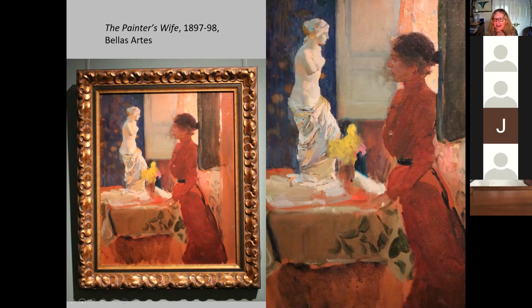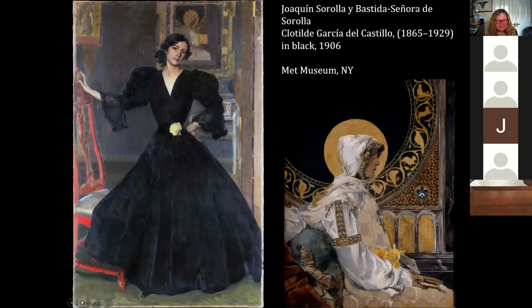There's nothing mucky to pull out of Sorolla's closet. We're not looking here at Rossetti or Burne-Jones and a stream of women. There is only one woman. It is Clotilde. One of his most famous portraits of her is this one, which is now in the Metropolitan Museum of Art in New York.